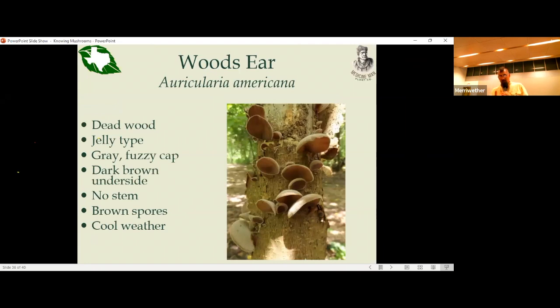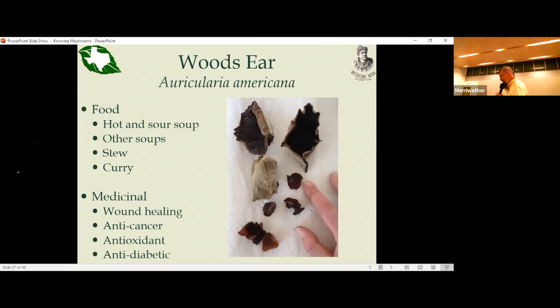If you go to the Asian markets around here, the H Mart or the 99 Ranch, the black mushroom is just dehydrated wood ear mushrooms. You put them in the hot water and they swell back up. So even if they look like a mouse skin on the side of the tree, you can still harvest them and use them.